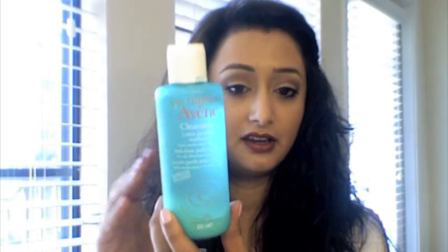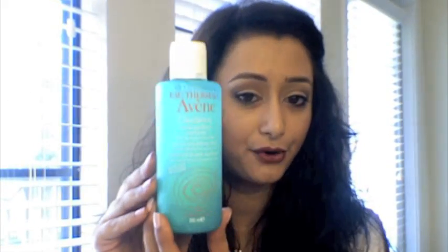And then, once that's happened, I use my Avène oil for oily skin mattifying toner, which is one of those you have to shake up because it has the powder at the bottom, and I really like this one. This is probably one of my favorite toners I've tried so far, so it's kind of beating my Lancome one. So yeah, I use this as my toner.